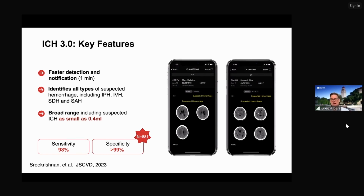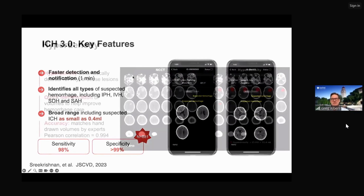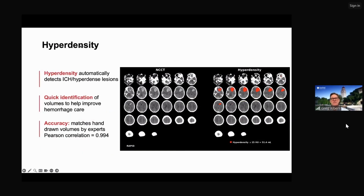The other comment that came back from the ICH 1.0 version is, hey, I need the volume. And the FDA has been challenging about approving AI-based volumes, but this hyperdensity module has been on the market now for about a year, which is a sophisticated way to measure ICH volumes. What this software does is it identifies the normal hyperdense structures in the brain, calcium, choroid plexus, calcified falx, etc. It suppresses that and shows you the volume of any pathologic hyperdensity in the brain, which could be a hyperdense tumor, but 98% of the time, it's a brain hemorrhage.